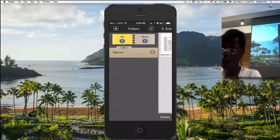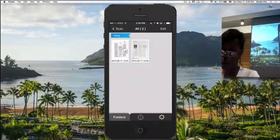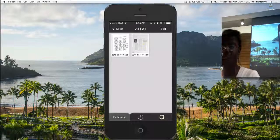So, again, the reason I selected this app to start with was because it was so easy to use. And actually I can even tap to show what days the scans were made. So, very easy to use. The $2.99 price for the Pro, if you want more than 20 pages, I think is really easy to work with.